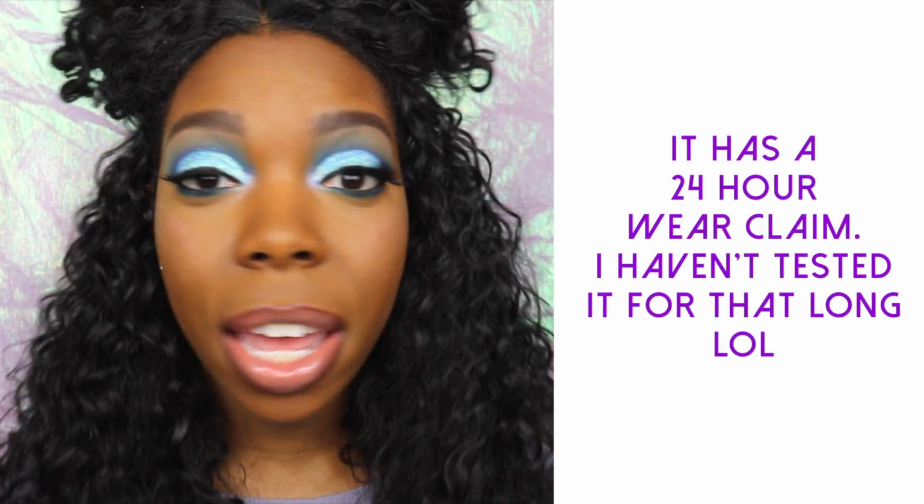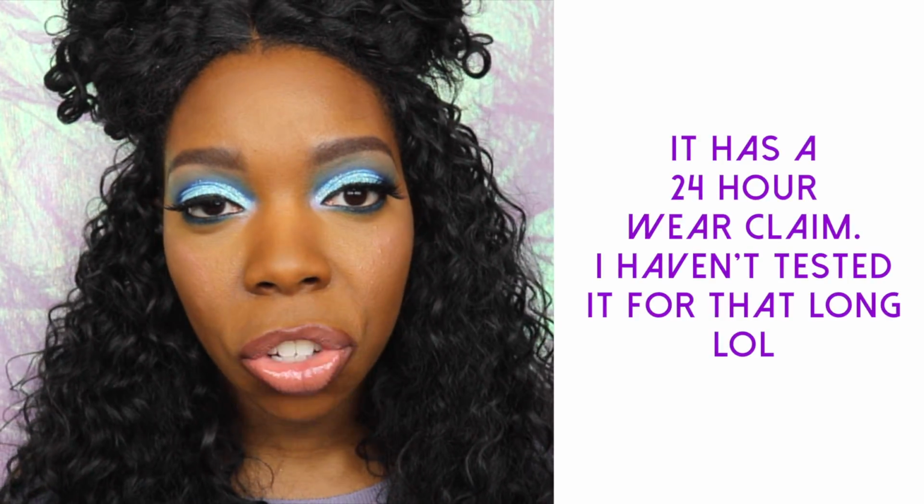I can also definitely say that this foundation is long lasting. If I have a 10 or a 12-hour day and I put this foundation on, it's still there at the end of the night, so it hasn't worn off or anything like that. You can still see it on my face. I can touch it with some powder throughout the day and I'll be good.